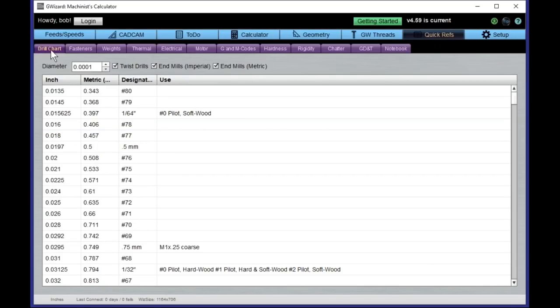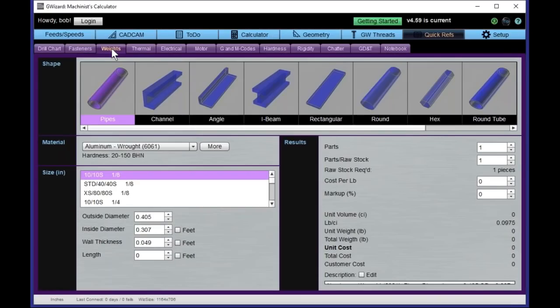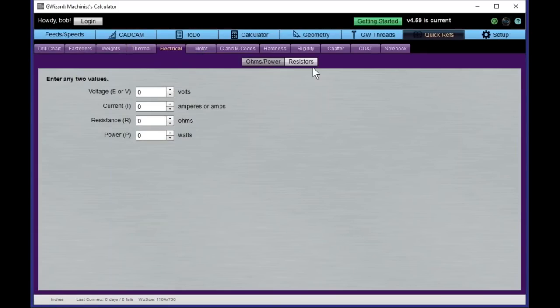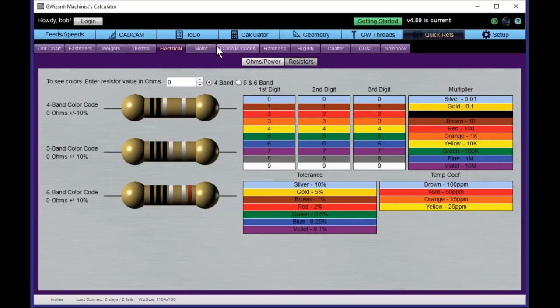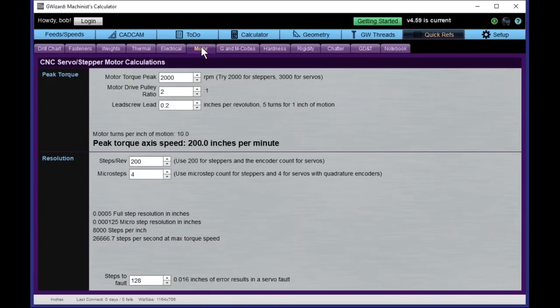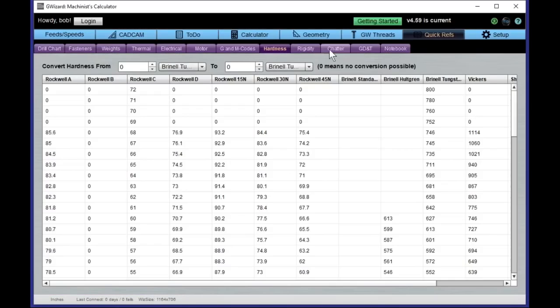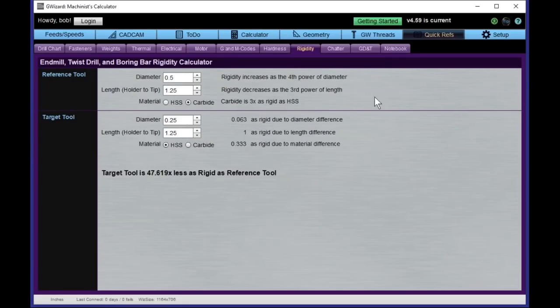Lots of quick reference tools here. Everything from drill and fastener dimensions, weights and volumes, thermal expansion, electrical calculations, including Ohm's law and resistor colors, motor sizing calculations for CNC, G and M code quick reference, hardness conversion, rigidity calculator. That's pretty cool to give you an idea of what happens to your tool as you do things like change from high-speed steel to carbide or change the length or diameter. It's really fascinating how much of a difference these things make.